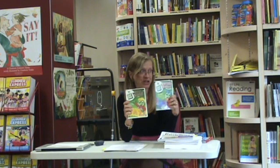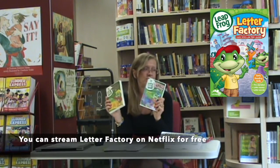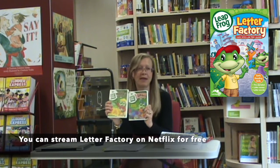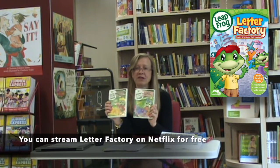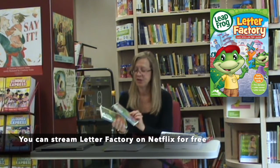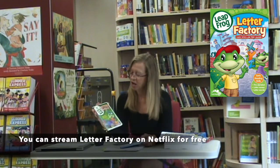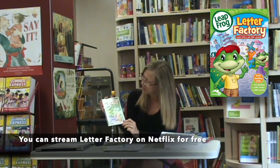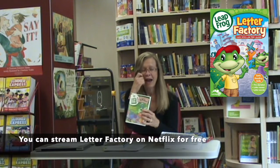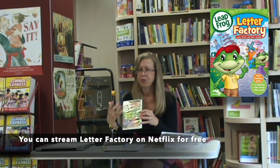If your kids are just learning their letter sounds, these are great. I don't have anything to do with these DVDs, but when people come to me for tutoring, I tell them, go buy them. It'll save you the cost of months of tutoring, and then come back when your child knows their letter sounds. They're both from a company called Leapfrog. This first one is called Letter Factory Video, and both of them are actually movies. They're not interactive games, they're movies.